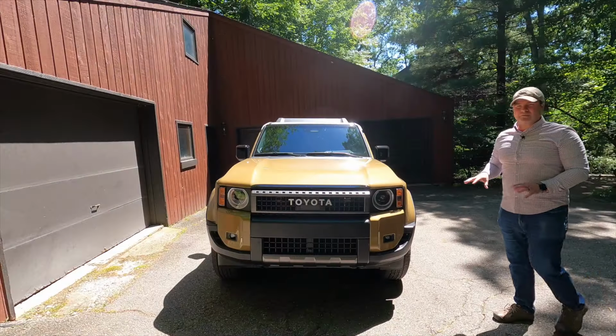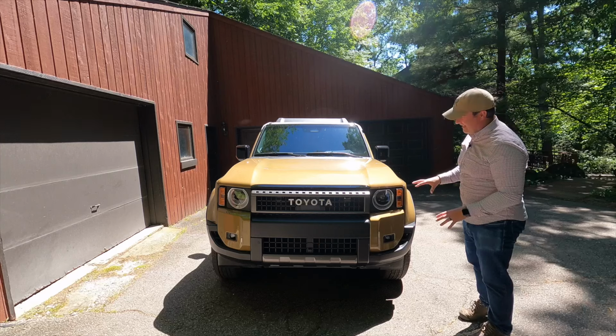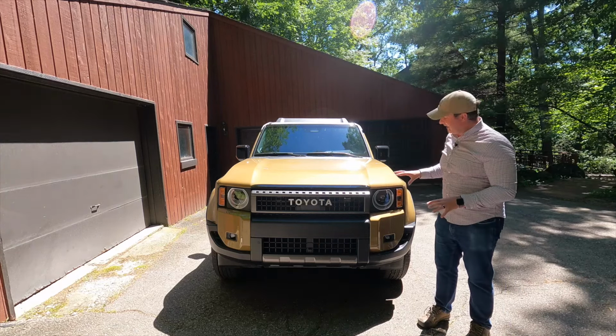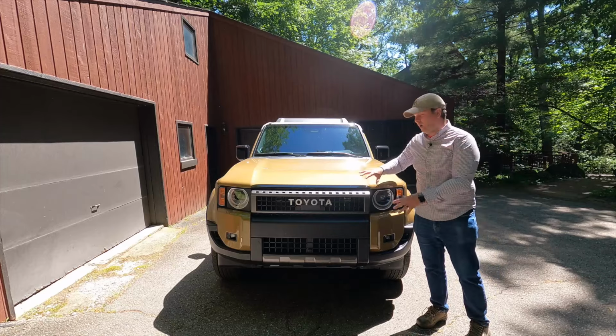All right, now is a good time for me to pull over and show you around and inside the Land Cruiser in a bit more detail, show you the options, and show you all the cool tricks this thing has. Looking at the front of the car, this is clearly a big departure from the J200 Land Cruiser, and I have to say it is a welcome change.